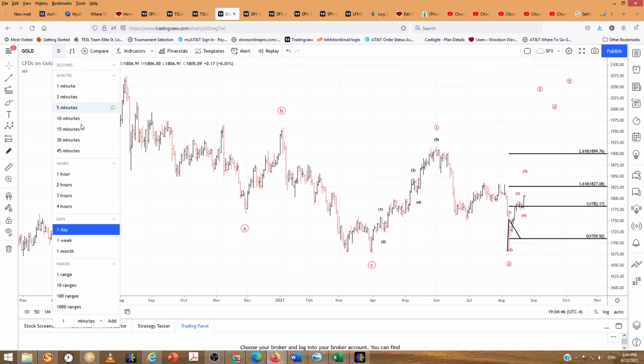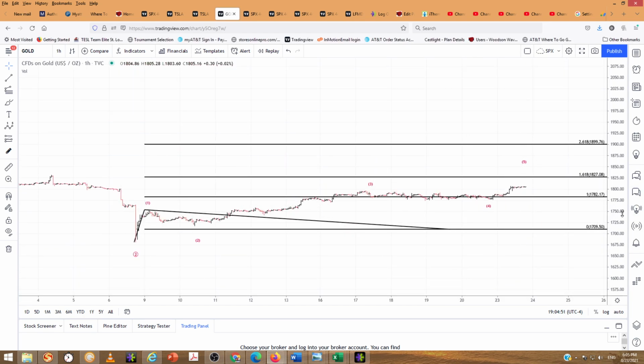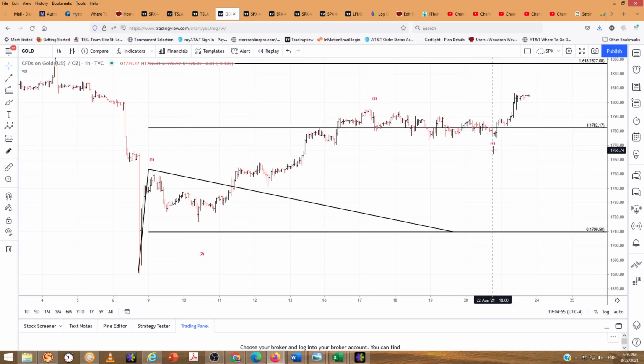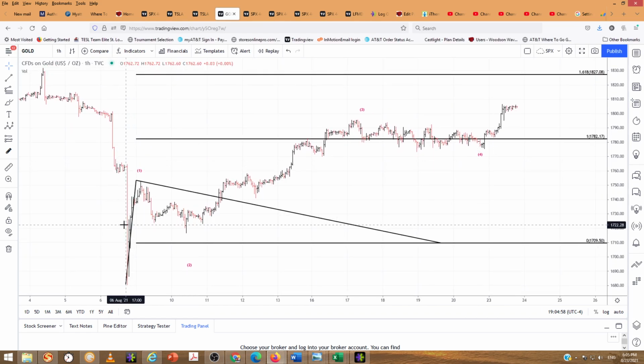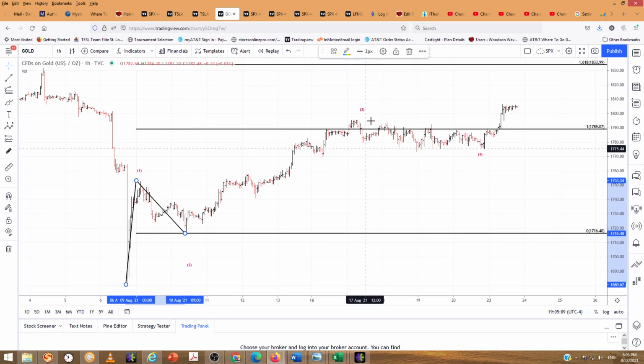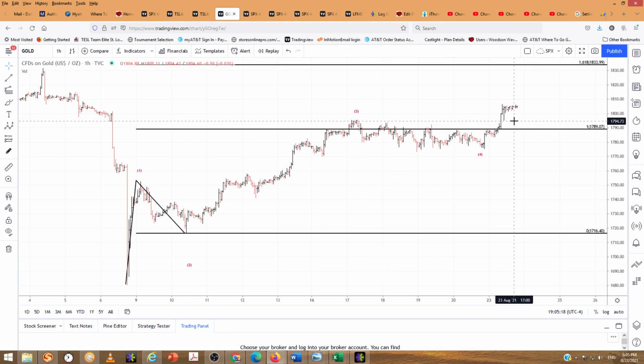I want to go hourly and show you guys the breakout and the details from that low. Okay, here we go. There is that low that held from the previous low. We've got a 1 up, a 2 down. You can see the 3 and the long sideways 4 we talked about, and there's that break above. You can see the 3 high right here, and what gold did today was it broke above there.